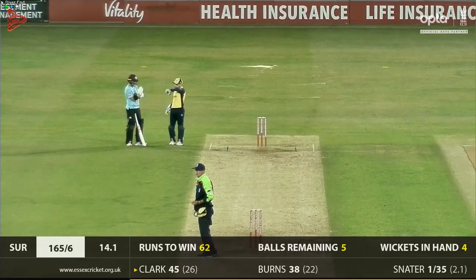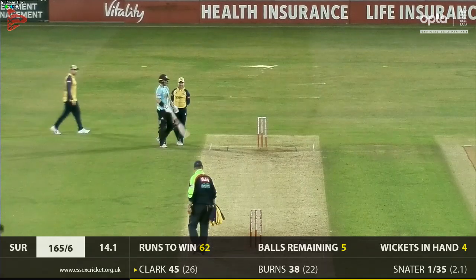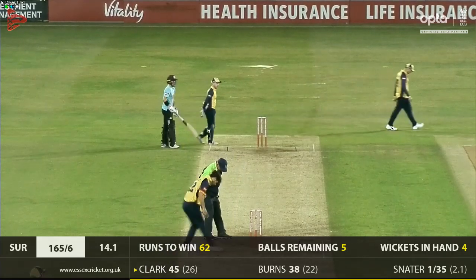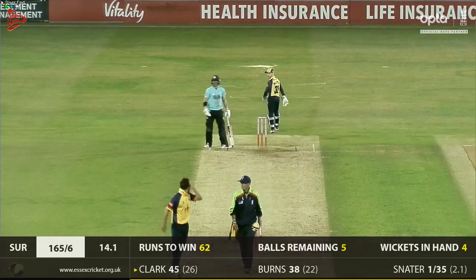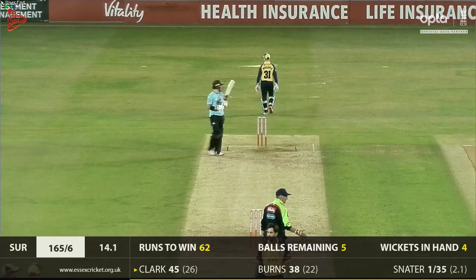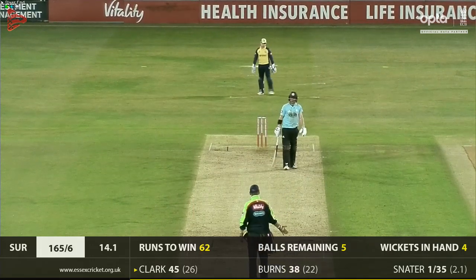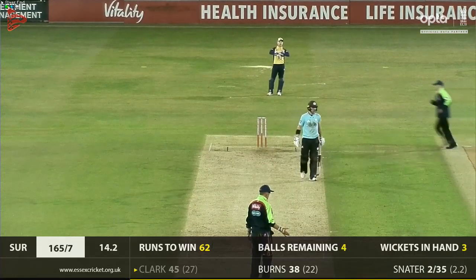It took a long time to come down, but the catch taken, and that's the end of a brave knock from Clark, who should have come in earlier. He's gone for 45, and Snater gets a nice little wicket to add to his T20 successes, in a nice no-pressure situation. Tom Wesley, in the end, took that, just threatened to juggle it. It would have been maybe appropriate to have had 5 grabs at that, Cameron Delport style. He might have thought, if I take 5 grabs at this tonight, I might get 129 in the next game. But no, he took it at the first attempt, and he's got the wicket.